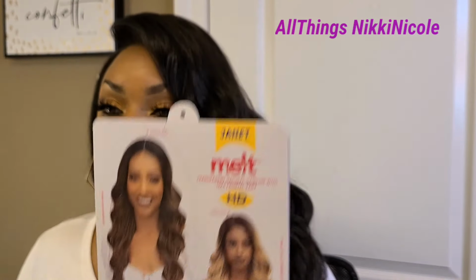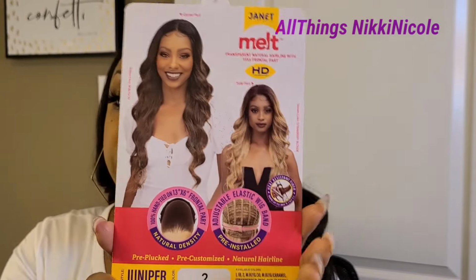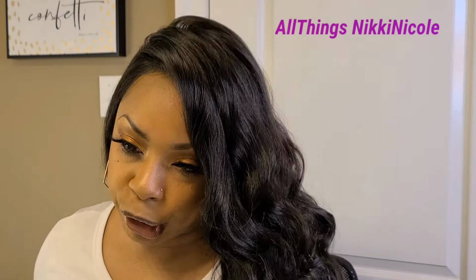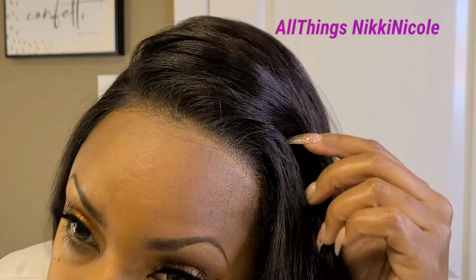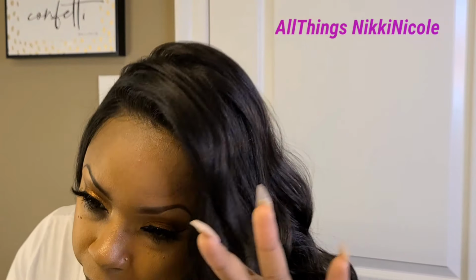Of Jenna Collection, their Melt series. This is Miss Juniper in color number 2. Honey, I said I wasn't really gonna melt her down, but I was curious. Okay, I was curious how the lace was gonna do. And I really just applied some powder to the front. And I know if I go outside, it's gonna be, girl, yes, we see your lace. So the lace is gonna take a little bit of work.